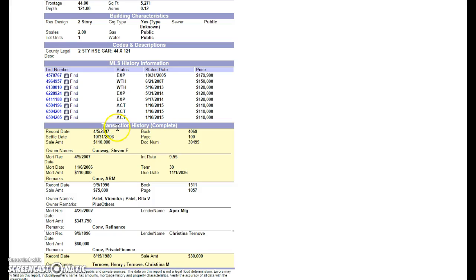2006, 2007. So it does look like at one point it was actually sold. Sale amount was 110,000. So now they're back down to that 110,000 amount that they had sold previously. There was a mortgage put on it for the full $110,000. So they've been paying this off since about, let's see, 2006. Now that's interesting. It wasn't recorded for like 6 months, which is very unusual.